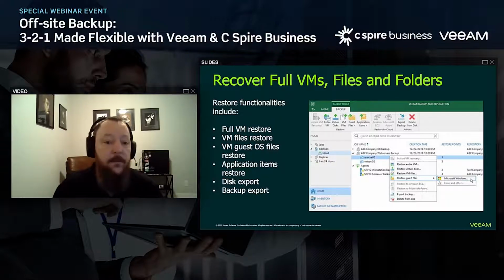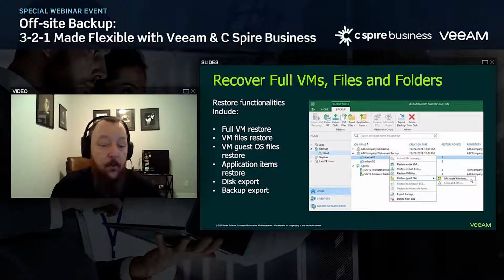So the nice thing about this offsite repository where you have this copy, let's say that an event occurs, and for some reason you don't have access or can't restore from the local copy. Your cloud repository is there. You connect to it, and you can perform all of these different restore functionalities from the backup copies that are sitting in the offsite repository. You can still do file level recovery. You can still do full VM recovery or application item level recovery. So you still have all of these advantages.